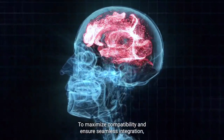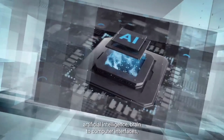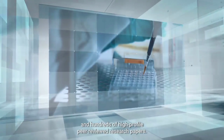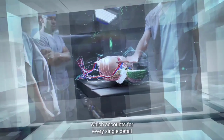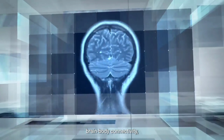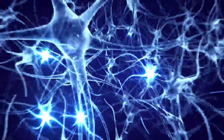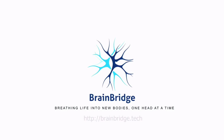To maximize compatibility and ensure seamless integration, we collaborate with the top experts in generative artificial intelligence, brain-to-computer interfaces, and robotics, with multiple successful projects and hundreds of high-profile peer-reviewed research papers. Over the past few years, we developed the end-to-end approach which accounts for every single detail, including immune compatibility, brain-body connectivity, replacement of the visual and olfactory systems, and post-operative rehabilitation. BrainBridge, breathing life into new bodies, one head at a time.